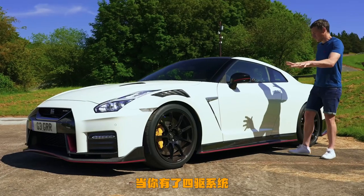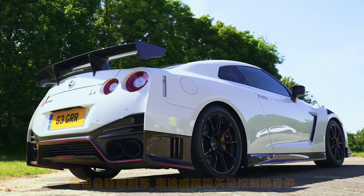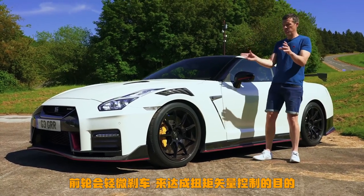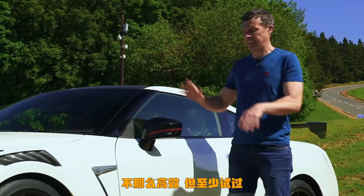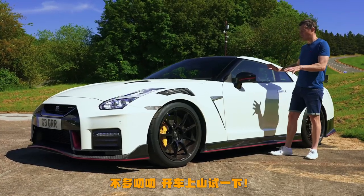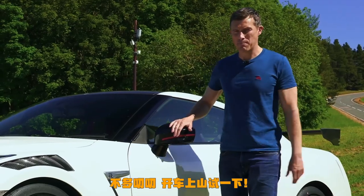So you've got that four-wheel drive system. At the back, you've got a limited slip differential, whereas at the front, it'll brake the front wheels to try and do torque vectoring by braking, sort of thing. It's not that effective, but it sort of tries to work. Anyhow, let's compare how these cars actually drive by driving them on a twisty mountain road.